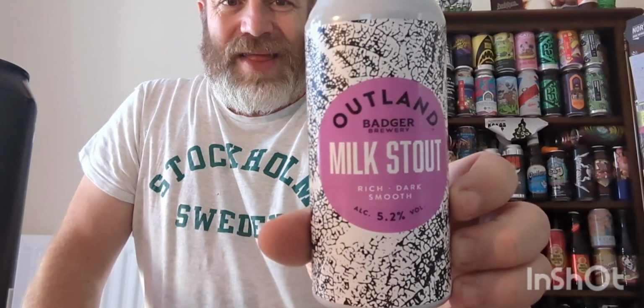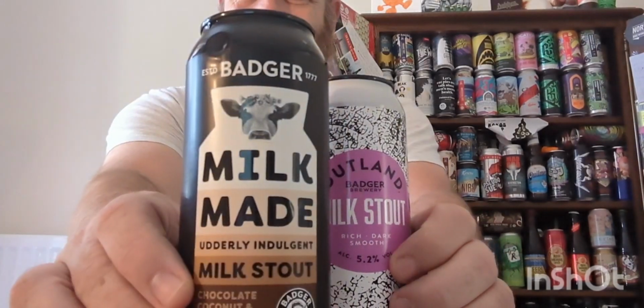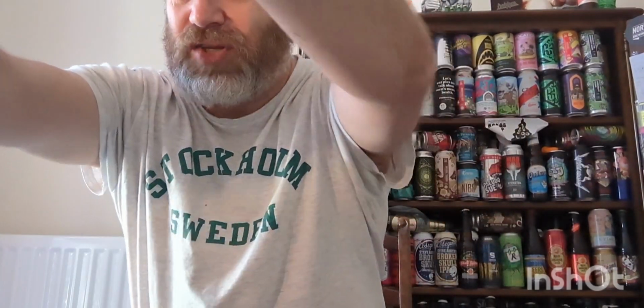And then you look at the main label, and it looks pretty boring, pretty bland compared to that. So that's the winner so far. So let's get on to the two beers now.